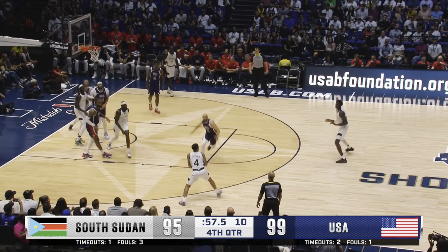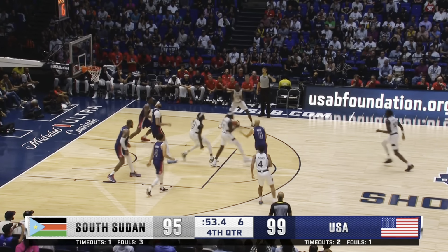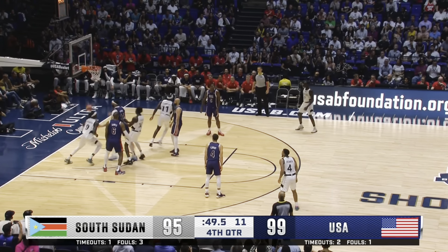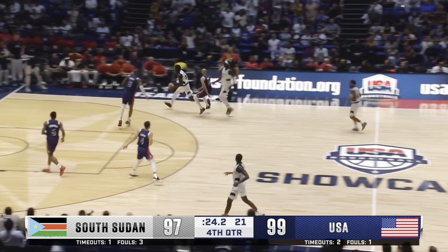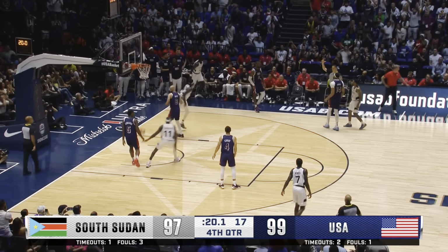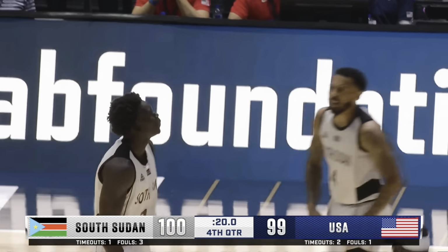This time he drives it, finds Jones, nice extra feed. JT Thor, a big three, won't go. Shayok the offensive rebound. He'll float it up and knock it down. It's a 2-point game. Boy, they are not going away. 2 to tie, 3 for the lead. Who wants to be a hero? It's Thor for the lead. How about this team?